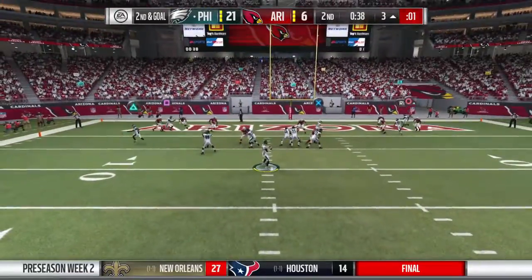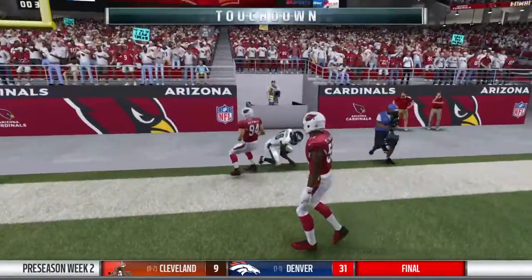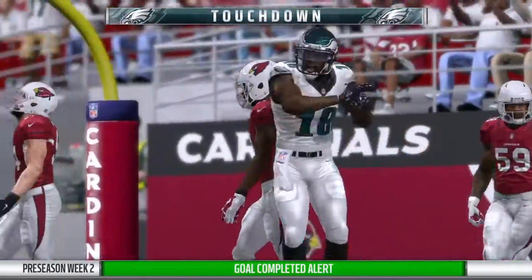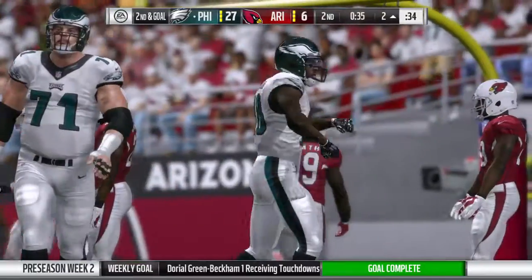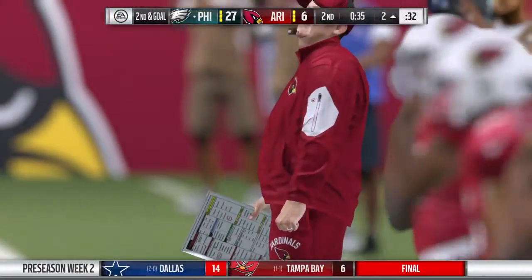Just beating the play clock is Daniel. And this is caught. Touchdown, Philadelphia. Dorial Green Beckham, a 2-yard touchdown grab. And the Eagles add on to their lead.